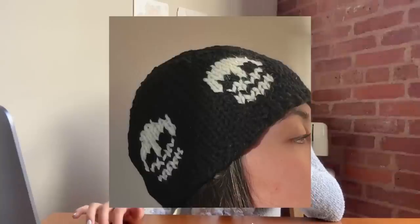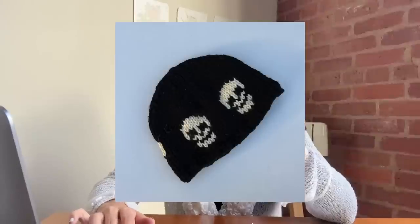Along with the skull balaclava came the skull beanie. My dad really wanted it. I'm gonna make him one for a late Christmas gift. Yeah, that one was super cool. I think I even want to make one for myself or do it in different colors.